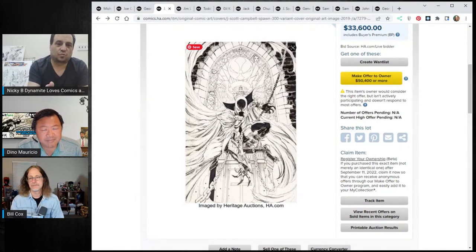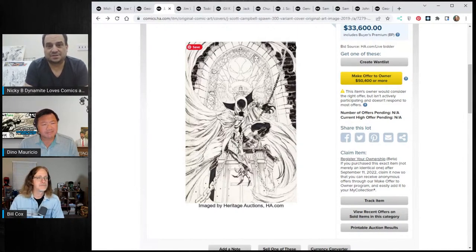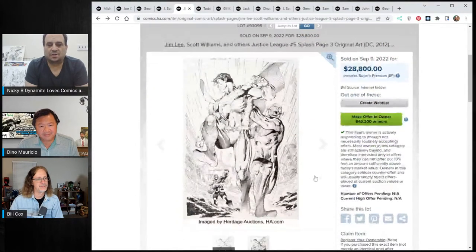He got the Guinness Book of World Records for 301. He got some great talent to be a part of it. And probably more people saw the J. Scott Campbell because of it and because of the interior pages. This is a really great price. I would imagine the consigner is very happy. And I can guess that the person who bought it is not going to be selling it anytime soon, considering what was realized. That's the other thing. It's not a female character, which is where Campbell's sales are for the most part. So, it just worked out.